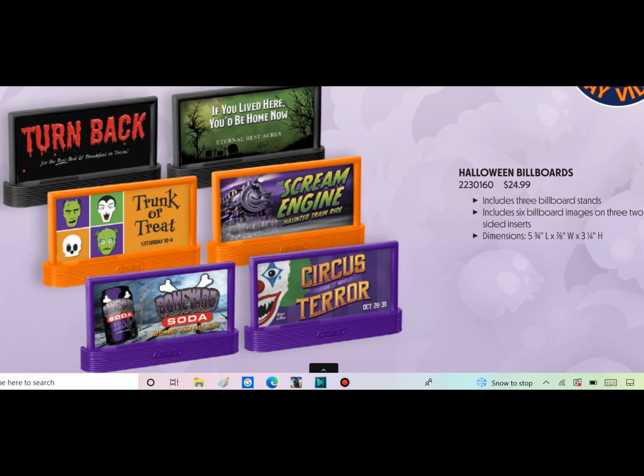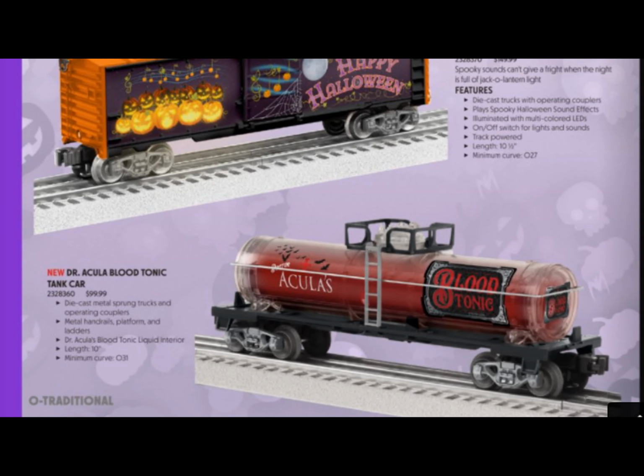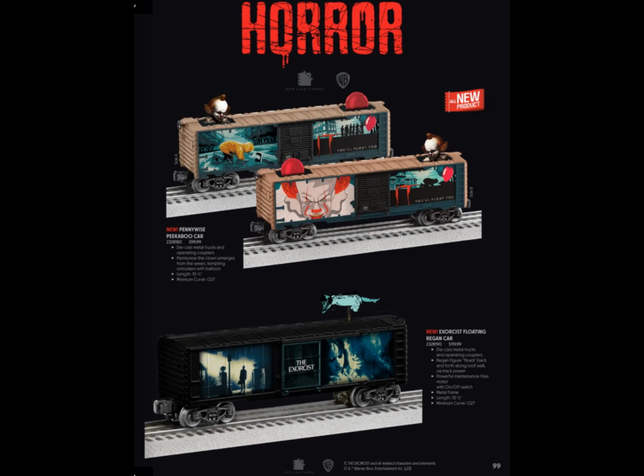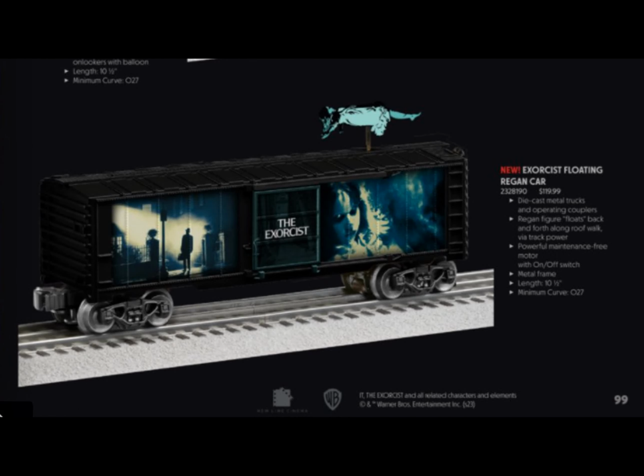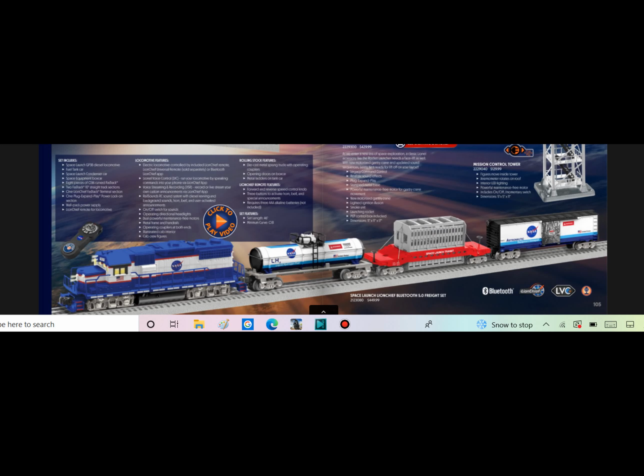What the heck? But I do see some better ideas, like this tank car filled with blood, and some horror-themed animated boxcars. Pennywise with a balloon that bobs up and down, and then there's the Exorcist girl floating. Those things look awesome. I really hope Lionel can release those by October.